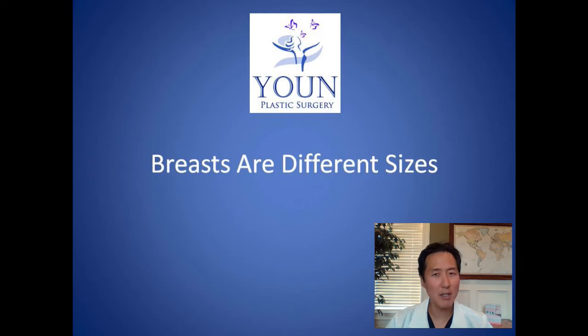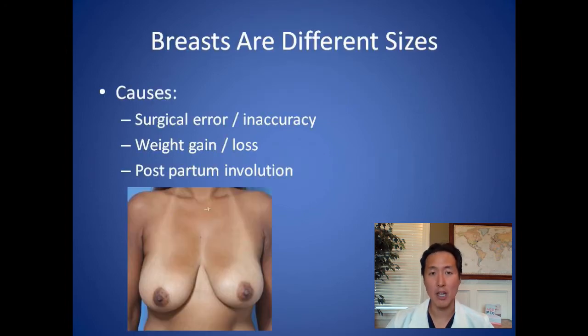So if it's just a small difference, usually I recommend, everybody's a little bit different. See if you can live with it. It's probably not worth going under the knife and having surgery. But if your breasts are markedly different after having a breast lift or a reduction, then there are surgical options, and I can tell you about them in this video. But let's start by talking about the causes of why your breasts may be different sizes.